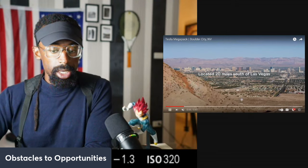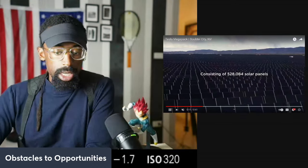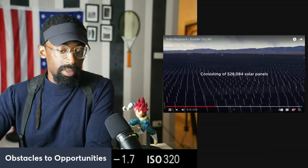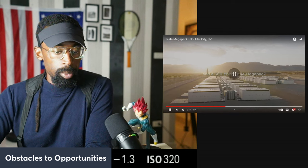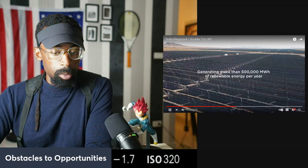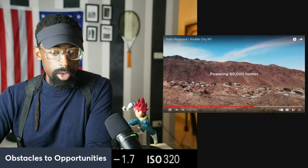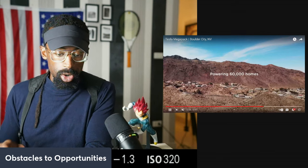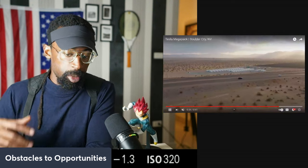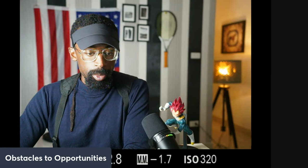So we're here in Nevada, 20 miles from Las Vegas, right? A town site solar and storage project consisting of over 500,000 solar panels out there in Las Vegas. That sounds like a smart place, right? And 360 megawatts, to service the local community and electric cooperative, powering 60,000 homes. So 60,000 homes and avoiding carbon dioxide emissions, but y'all don't care about that, so I can move past it. And that's just the beginning.